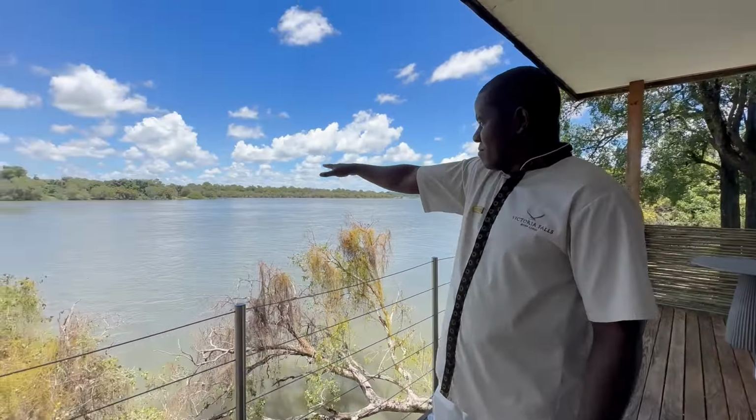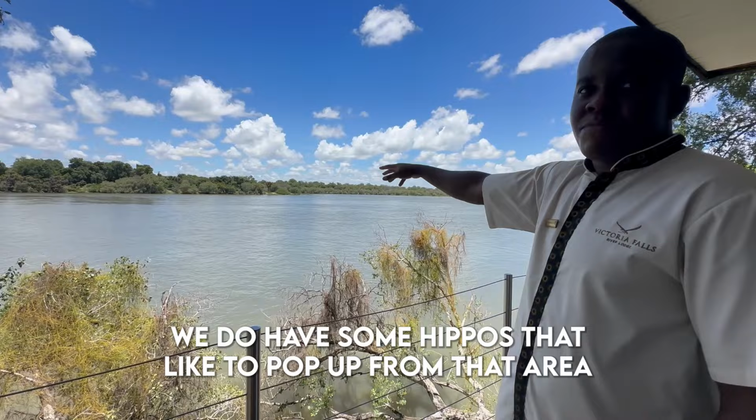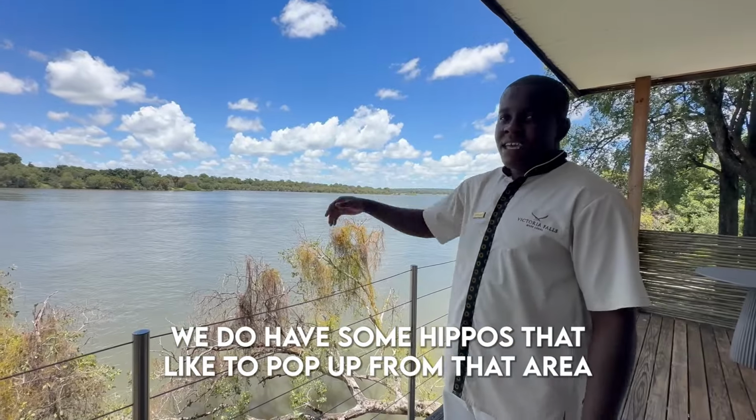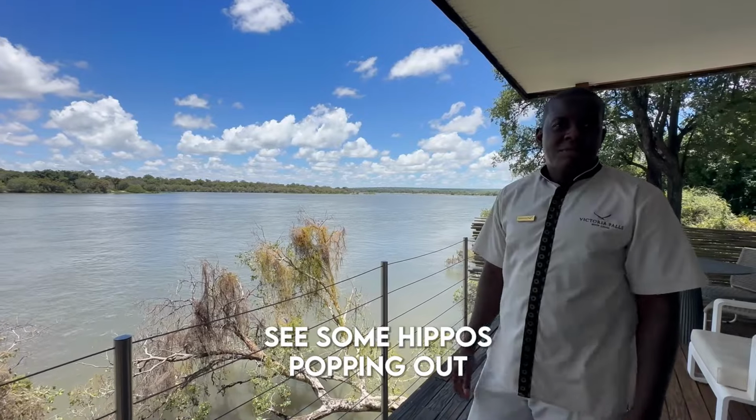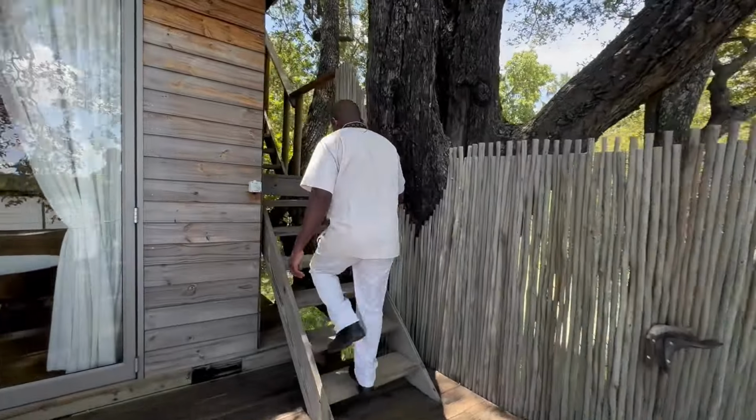Over there, mostly we do have some hippos that like to pop out from that area. Okay. So sometimes if you like sitting here, you can always see some hippos popping out. Wow. And there's more.